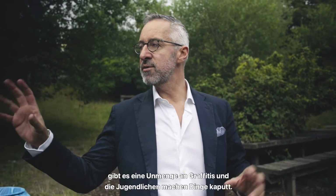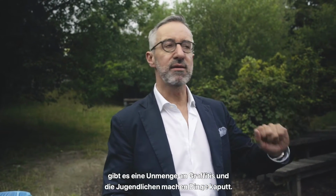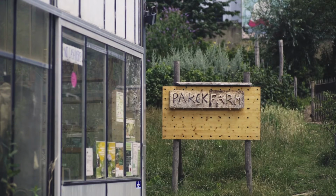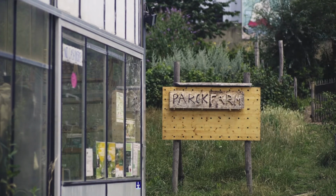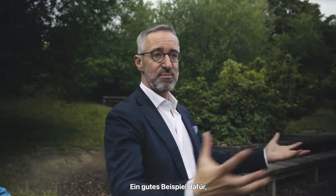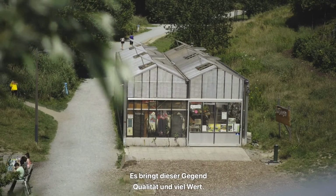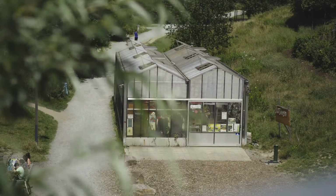And we thought it's fantastic. It's fantastic because, as you see on all the other buildings, there's a lot of graffiti and youngsters break things, and here nothing ever happens. It's like there's a social control because it's theirs, and there's a respect for what it is. A good example of what a group of volunteers can achieve. So it brings a lot of quality and value to this area.